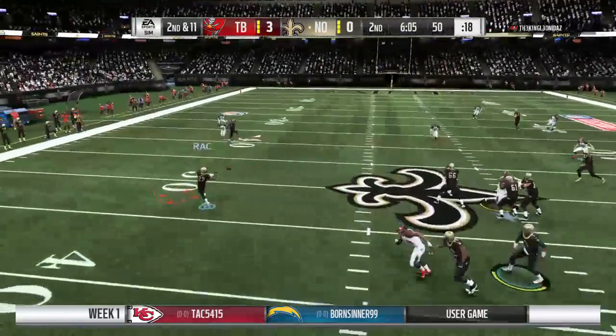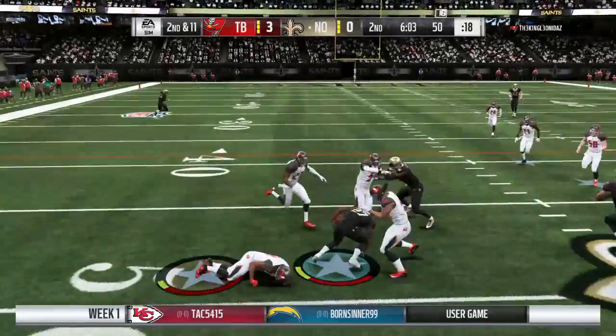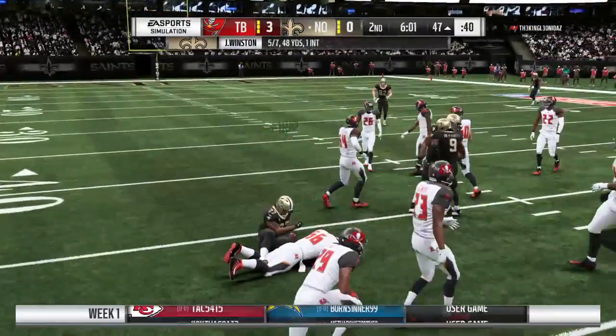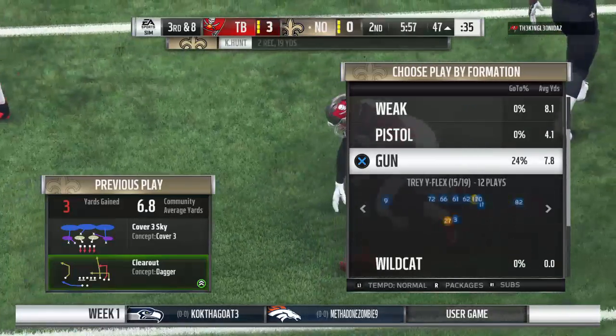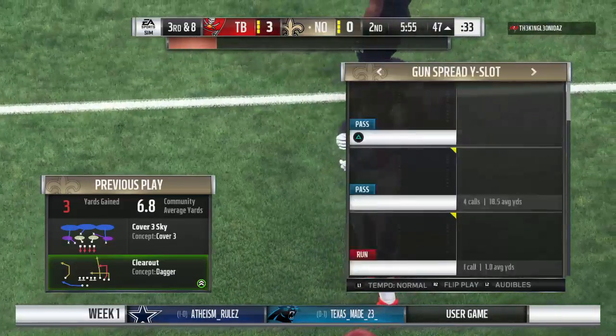Winston now from the 50. He's going to dump this off to his running back, Hunt. And able to break one tackle, but then quickly brought down. Call it a 3-yard gain, and it'll be third down.